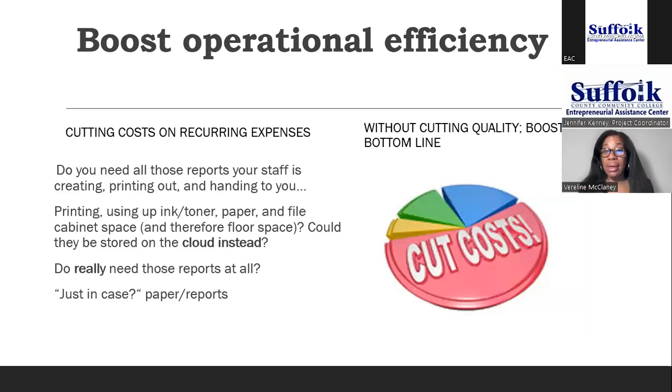Cutting costs again and looking at the bottom line. Do you need all of those reports that you print out? Now, I'm actually guilty of this one. I print out everything, but it's a lot of waste, right? The ink, the toner, the paper. Let's go deeper: the file cabinets, the space. Now that people are working from home or remotely, you do need to be conscious of that. Most people are just working electronically and they're not really dealing with paper anyway. They're paperless, but in the event you do print out reports, you will have a lot of waste there.